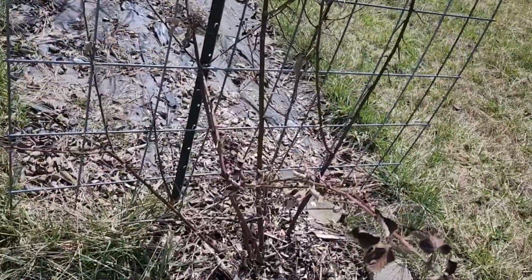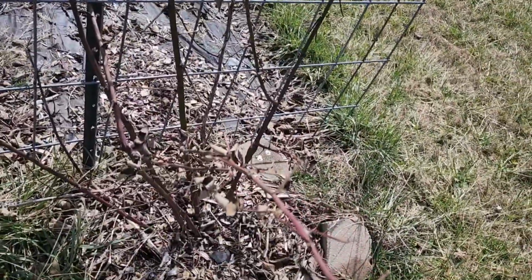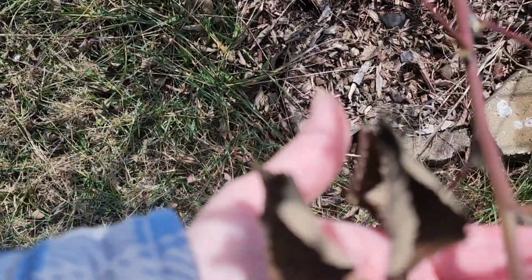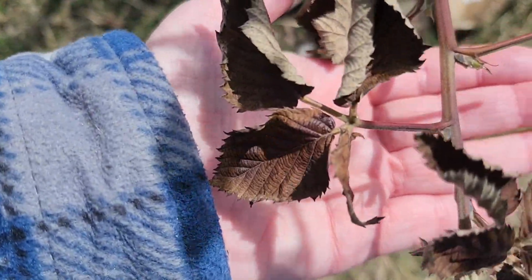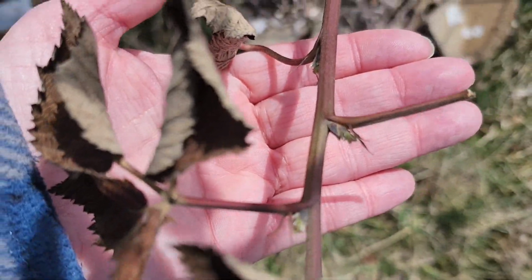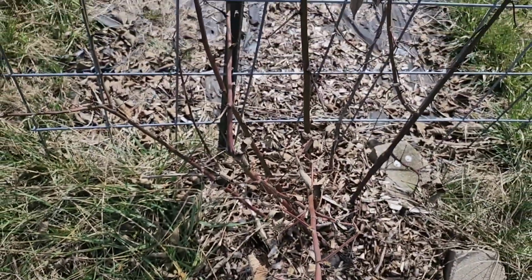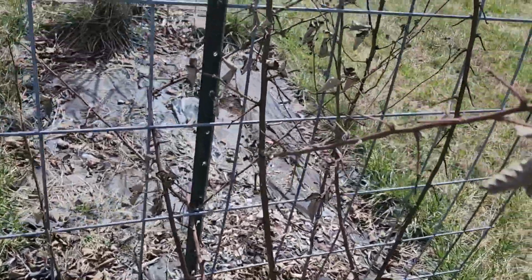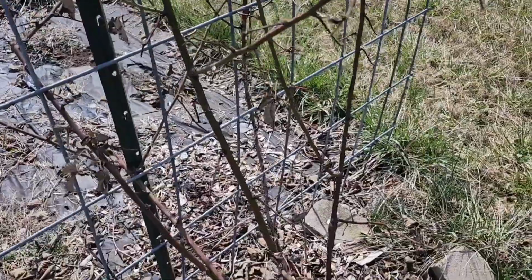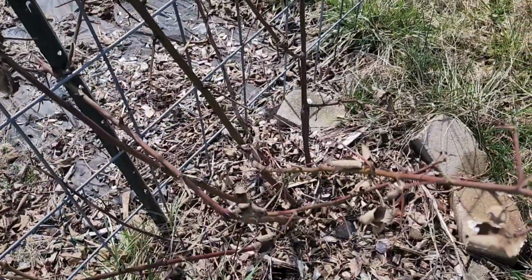It did great last year. So, take a look at this. As you can see, it's leafing out. And I will have to come down here at some point and cut out the old canes. But right now, these are all looking really good.